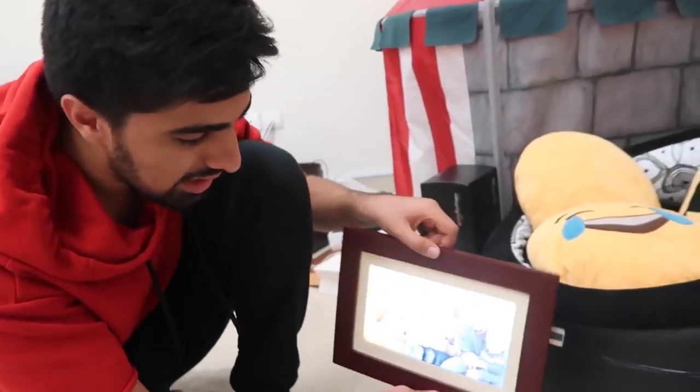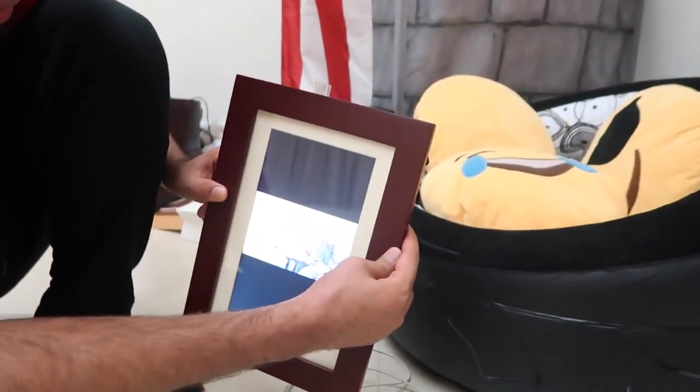So pretty much, I don't know why the USB is not working right now, but thank you so, so much for sending this in. We're gonna play around with it. And look at this, it rotates. It actually rotates whichever way you want it. Big thank you to Vaz for sending this in. I really appreciate it. But yeah, guys, right now it is late at night. We just got home and it's time to sleep.